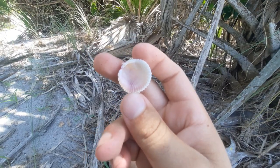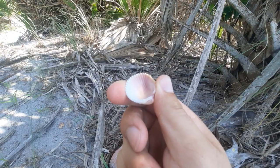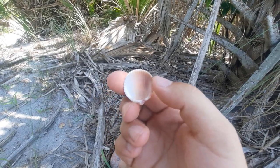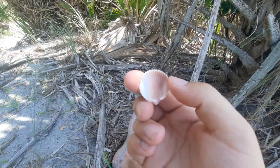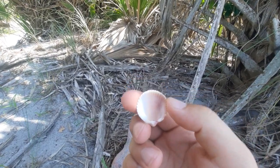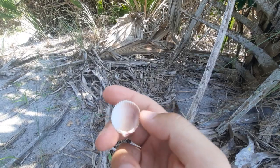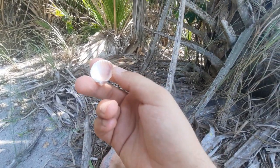But yes, this is also considered a bivalve. So what that means is it basically has a twin shell, but who knows where it could be. It could literally be anywhere at this point. So it would practically be impossible to find it. So with that being said, along the edge as well, it's very serrated. Kind of reminds you of a leaf that has a lot of serrations.